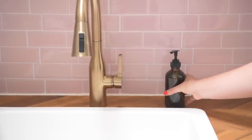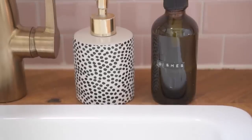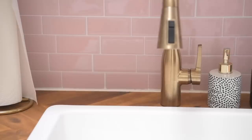And then I'm putting a couple of soap dispensers. You guys know I love using amber apothecary bottles to put my dish soap in or your hand soap. And then I just put a little decorative spotty one. This used to be in my bathroom. I switched it up. And beside that, I've talked about this scrubber before.